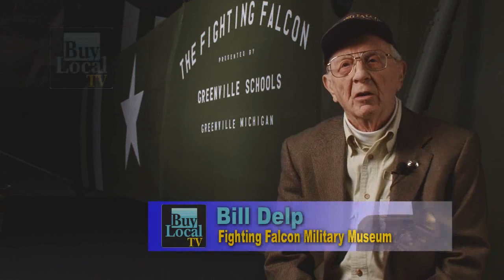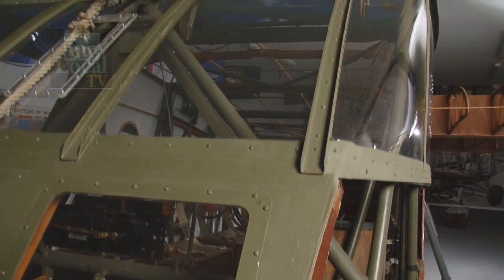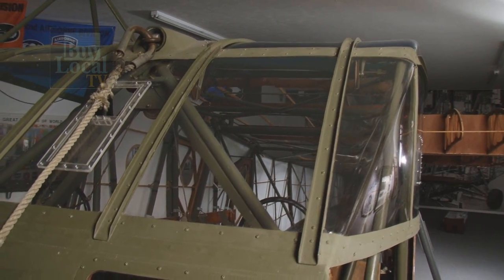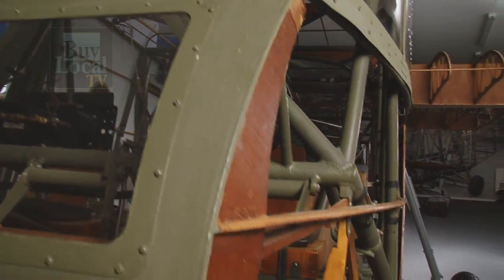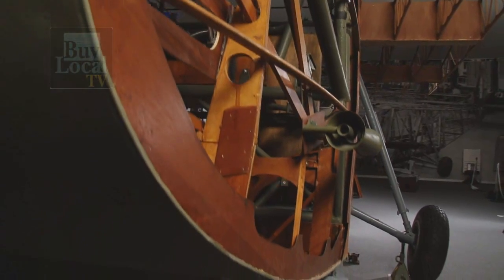The Fighting Falcon Museum got its start in the summer of 1993 when a lady named Laura Seek, who was the secretary to, I believe, the superintendent of schools, said, "I understand that you had a lot of experience at Gibson Refrigerator when they were built." And I said, "Yes, I was the tool engineer on that project when it started in early April of 1942."